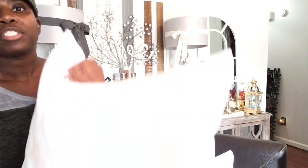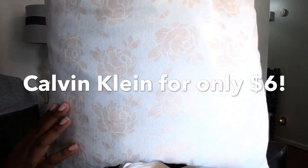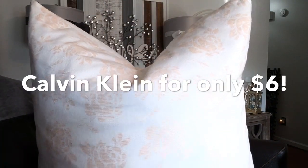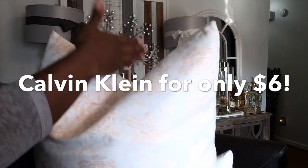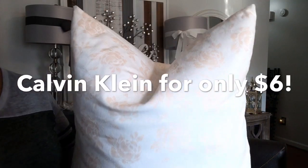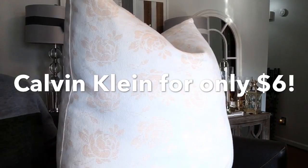Very pretty. I also picked up these gorgeous pillows, and again, the light is not doing any justice. Okay, here we go. You can see them now. These pillows came from Home Goods. They are feather filled, and you are not gonna believe how much I paid for these pillows, you guys. They are 22 by 22, rather large, and I paid $6 for both of them. So that was a steal from Home Goods. I absolutely love them. It's pink roses on it. It's giving off a peach color, but the pink roses look so gorgeous.